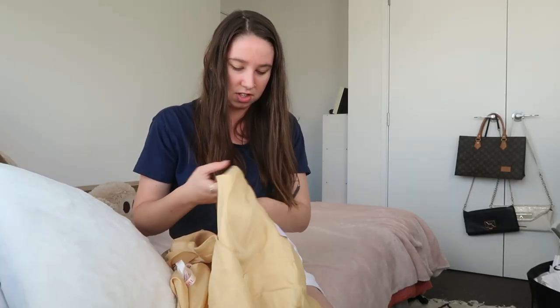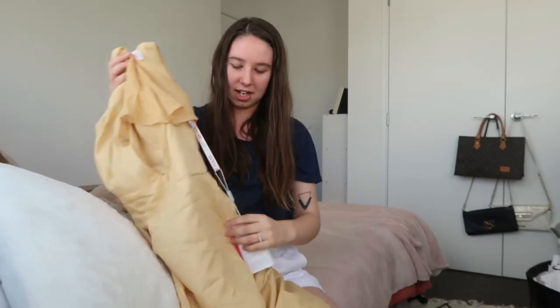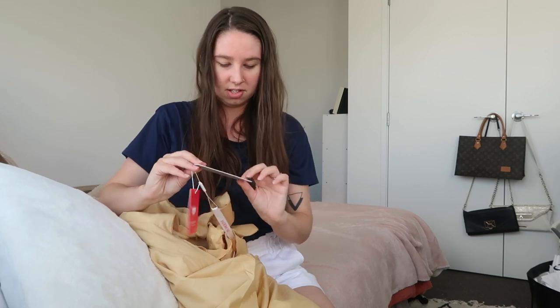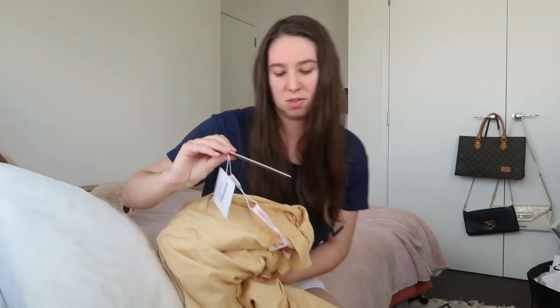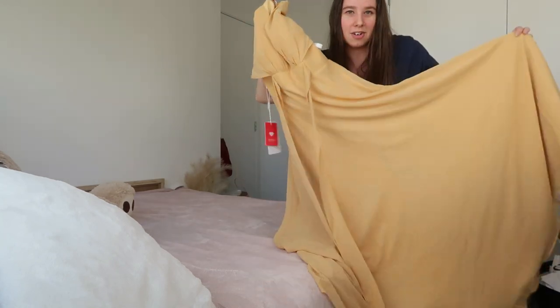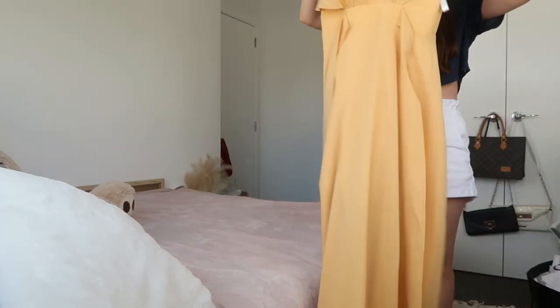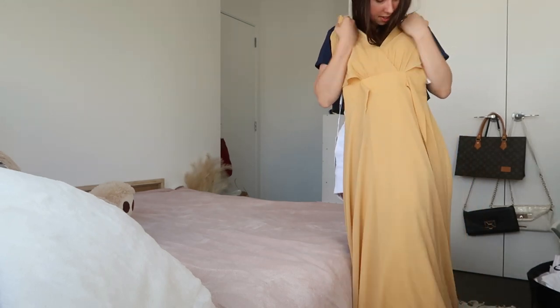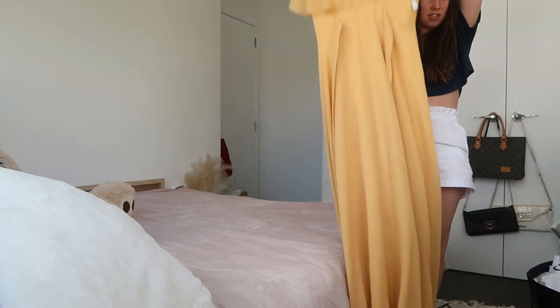I was a bit nervous for this fabric because it is chiffon. So the custom ones, they're just called "custom" and then "gold". And then it says JJ's House wedding special occasions. I really love the skirt. It's so nice. And yeah, I'm hoping these will fit my girls. I feel like I might have to get them hemmed, but yeah, literally super stoked.